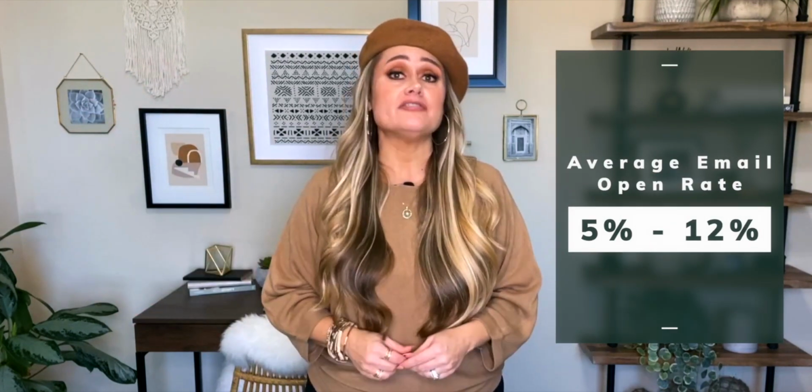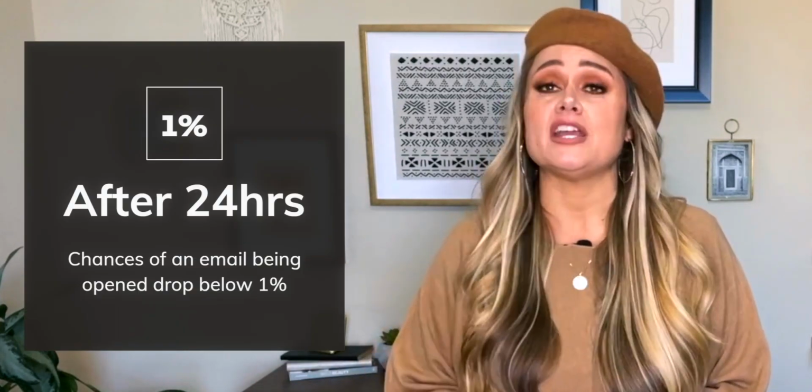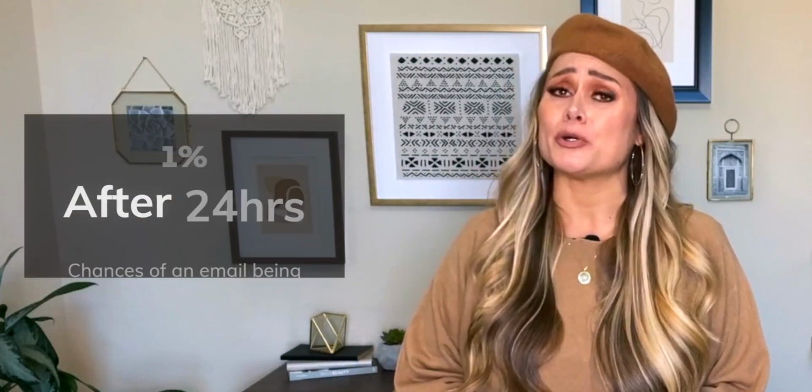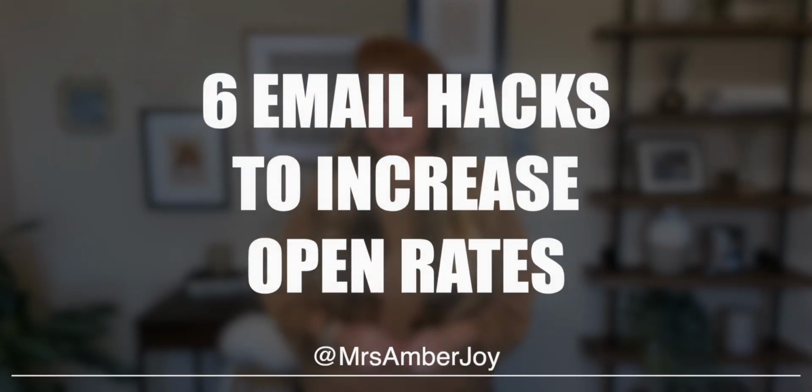Now let's get to the nitty-gritty, shall we? The average email open rate for real estate across the US is 5 to 12%. And if I'm being generous, there were a couple of reports that showed 19%. Most emails are opened in the first hour after delivery, because after 24 hours, an email's chance of being opened drops below 1%. So let's get into the 6 email marketing hacks for realtors to increase open rate.